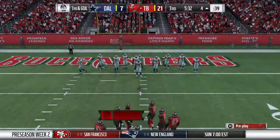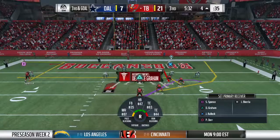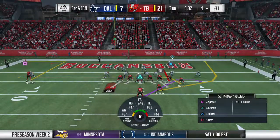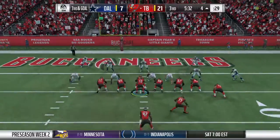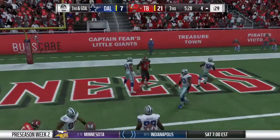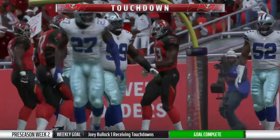The offense on third down, they've been very good. 5 for 7 thus far. They're looking at a third and goal here. Green 39! Green 39! They'll set up a throw. And he's got it. Caught in the end zone. Touchdown, Tampa Bay.